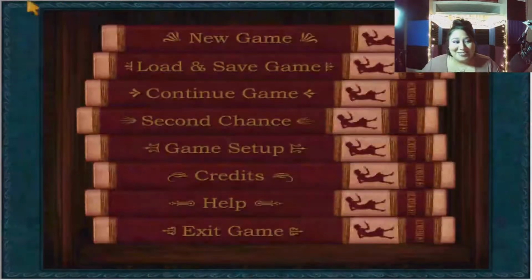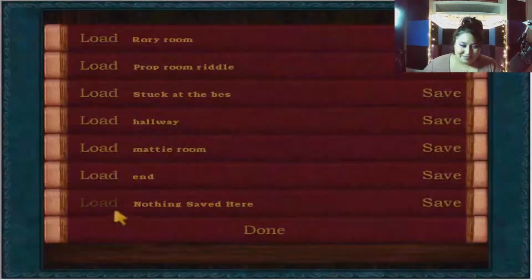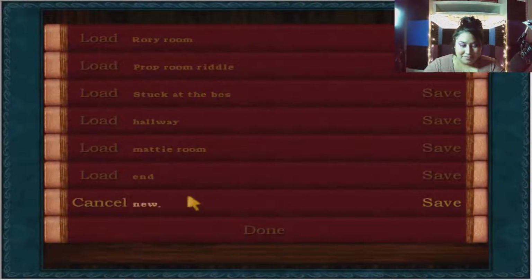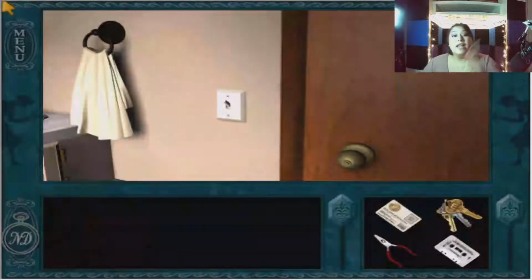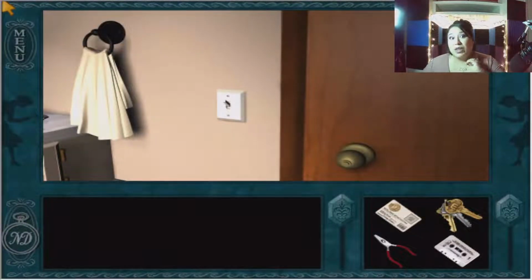What I'm going to do is save real quick because I don't want to lose anything. Okay, now let's go to the director's room. That's where we need to go. We've already gone to Maddie's room. We already looked into the prop room. We've checked the set, and we are in Rory's room. There's nothing else that needs to be done. So all we need to do is try to get into the director's room. We're going to use our card to get into her room, and hopefully when we're in there we can find more information of what we need to do next.